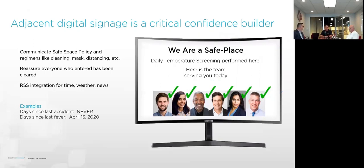We talk about adjacent digital signage is critical. Imagine going into a retail establishment like a Starbucks or a boutique, and they've got a digital sign up there, and it says, everybody that works in this place tested safe today for a good temperature, again, creates confidence.